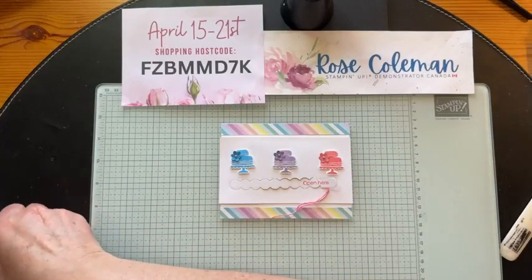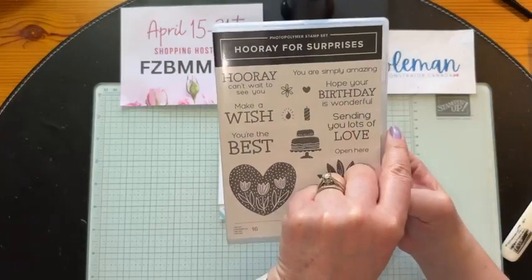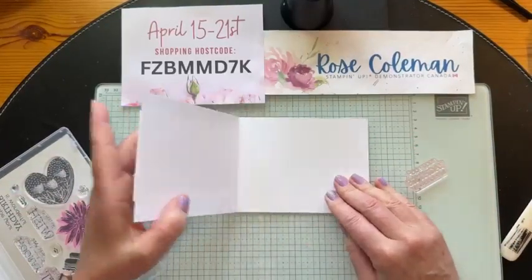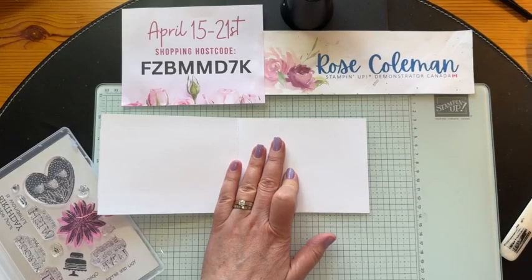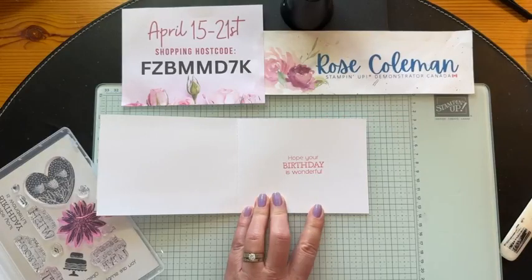Let's go ahead and stamp the inside. All right. So the inside, we're going to stamp, hope your birthday is wonderful. Let's do that. Let's open the card. We got those little tendrils sticking out. I love it. Hope your birthday is wonderful. Let's stamp with, I'm going to use Flirty Flamingo. Hope your birthday is wonderful.